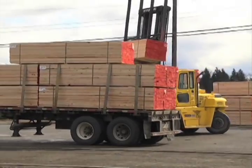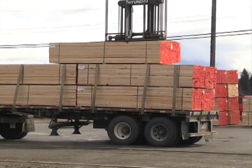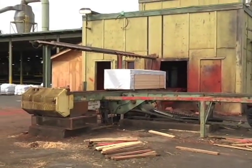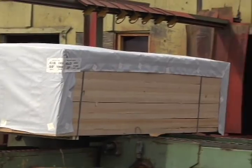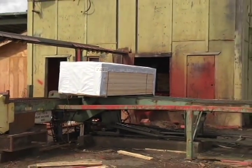So they spray paint the ends because the ends are freshly cut and we don't want the ends soaking up moisture. But the stuff that's kiln dried, once it goes through the planer, we don't want it sitting out in the weather, so we wrap it with the paper. So you see the dunnage underneath, those little pieces of wood with the straps on it, so it doesn't damage the wood.